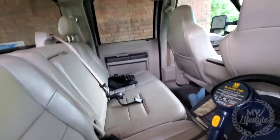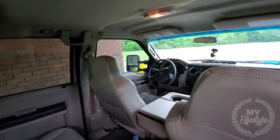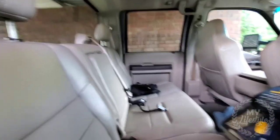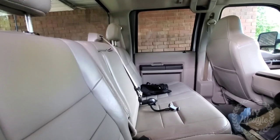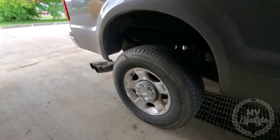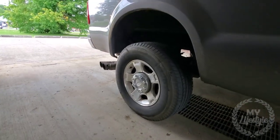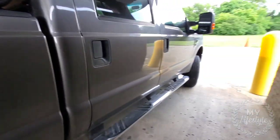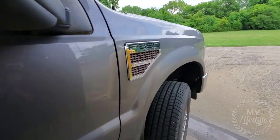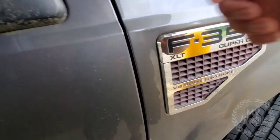So, this interior. It's not bad. Quad cab, a lot of room. I wish I had this when I was younger. Not much about truck tires, but I do like those new wheels that you put on trucks. I think some black on this gray will look beautiful. Hell, even chrome. Yeah, man, we need to wash this.